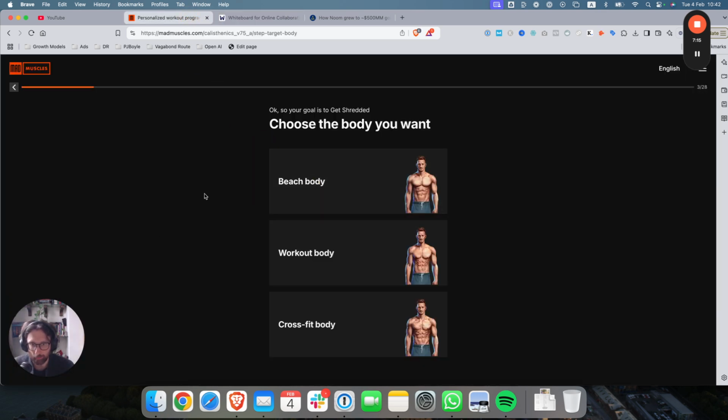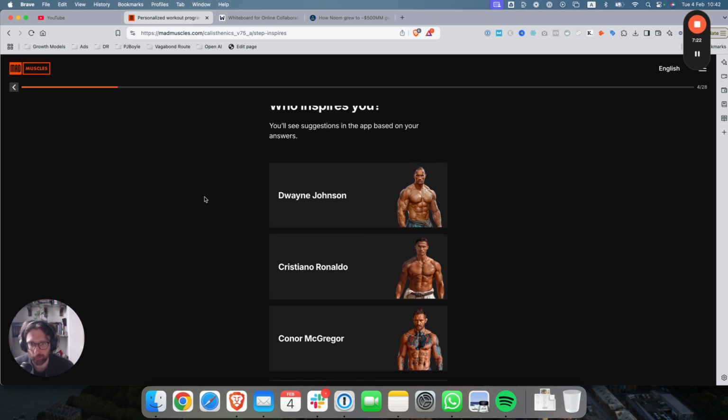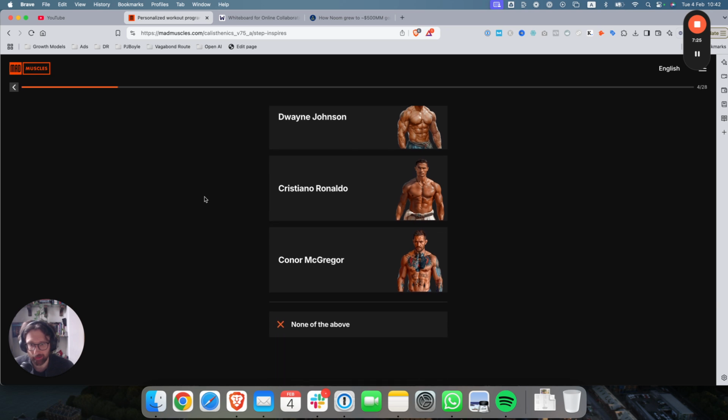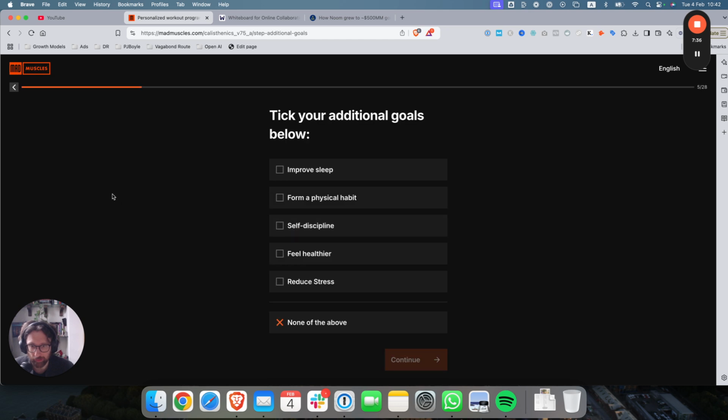Choose the body you want: a beach body, a workout body, a CrossFit body. Just go straight down the middle. You see some suggestions. Who inspires you? The Rock, Cristiano, Conor McGregor. Some weird AI images that look from the neck down nothing like the people. That doesn't even look at all like Conor. But anyway, we got Cristiano. Take your additional goals below. All right, so those first couple of stages, it's like you are here, you want to be here. So we've kind of built that future pacing of stuff in.